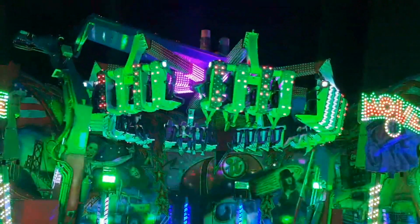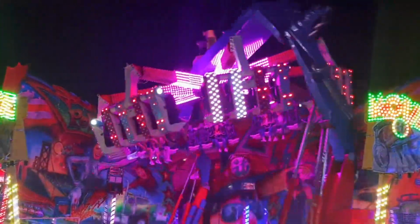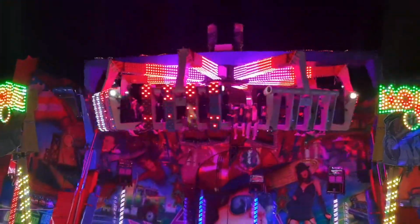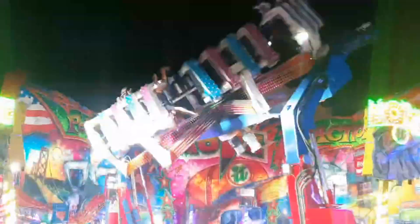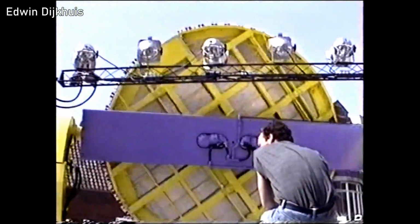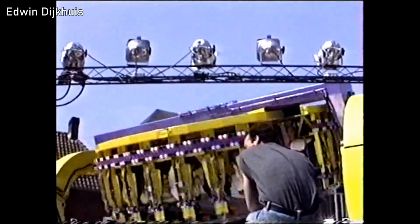The Move It is a unique ride made by KMG and it's currently traveling in Belgium. But what's the history behind this ride? Let's find out. So, it kind of all started in 1994 with a ride called Spinball.